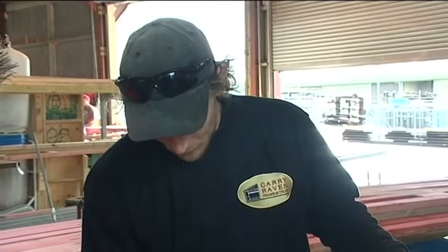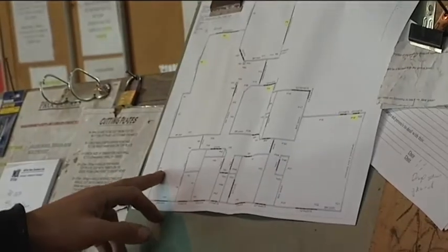Over here, what we're doing is we're marking all of the top and bottom plates for the wall framing. This is the picture of the wall framing over here. What we're going to do is locate all of the studs, all of the top and bottom jacks for all of the windows and all of the components for the walls. I'll show you how you do it.